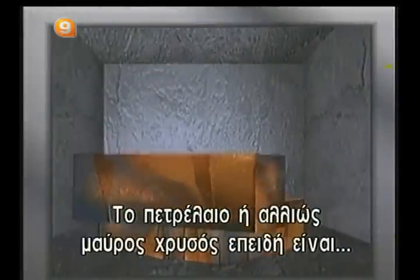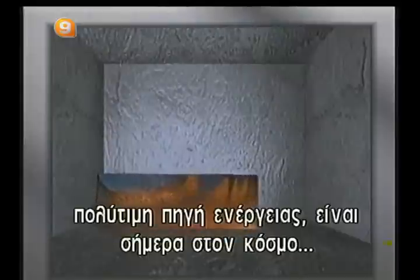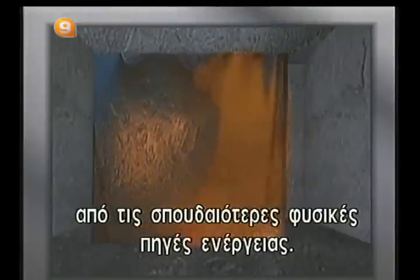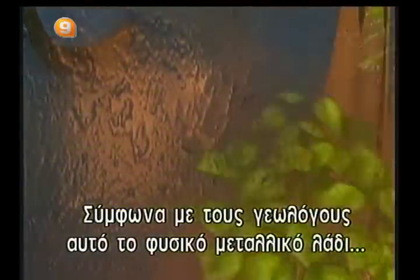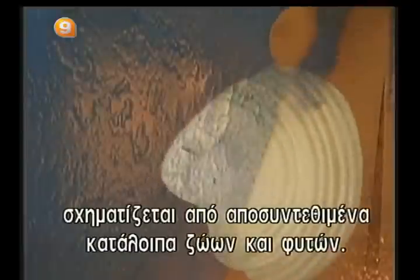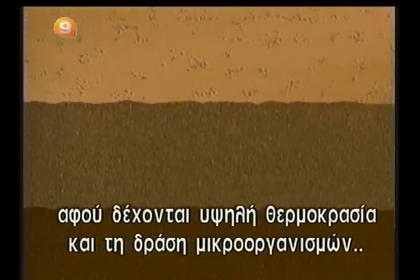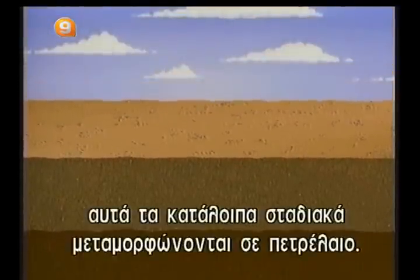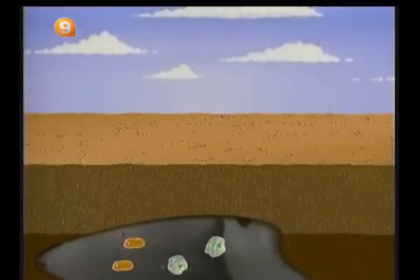Petroleum, nicknamed black gold because it is such a precious source of energy, is one of the most coveted natural resources in the world today. According to geologists, this natural mineral oil is formed from incompletely decayed plant and animal remains. Buried under numerous layers of sediment and subjected to high temperatures and the action of microorganisms, these remains gradually transform themselves into petroleum or crude oil.